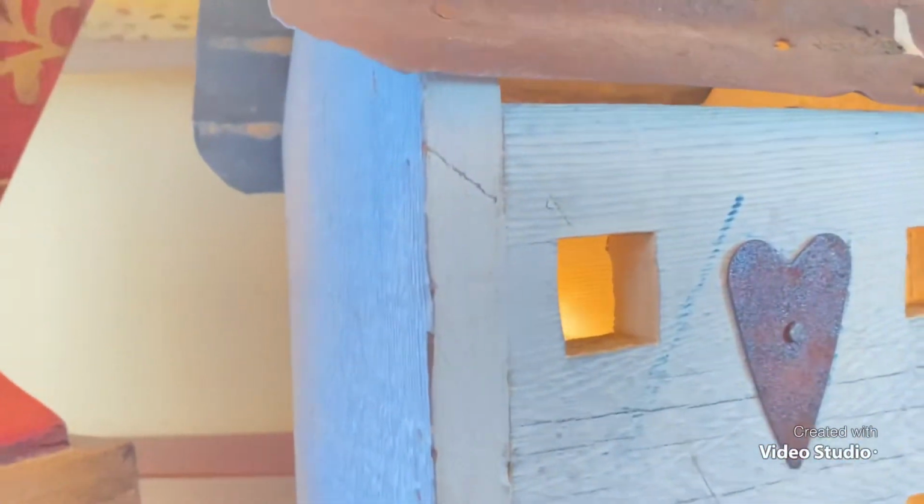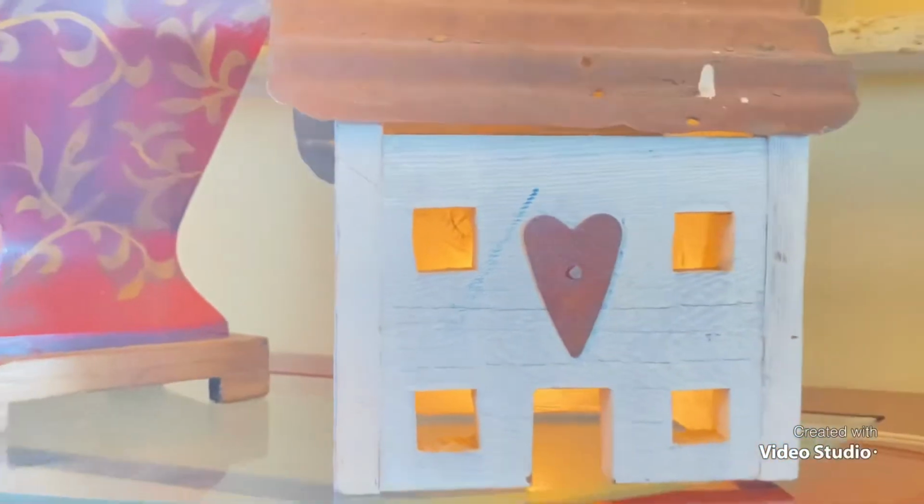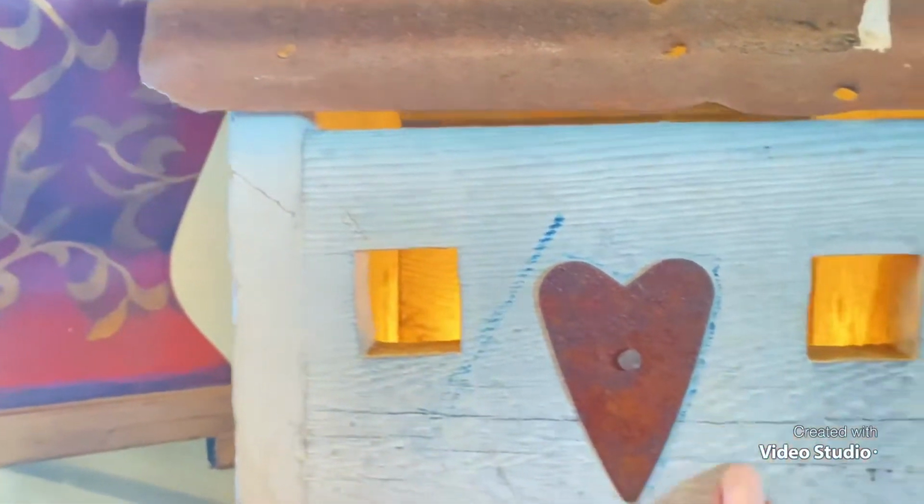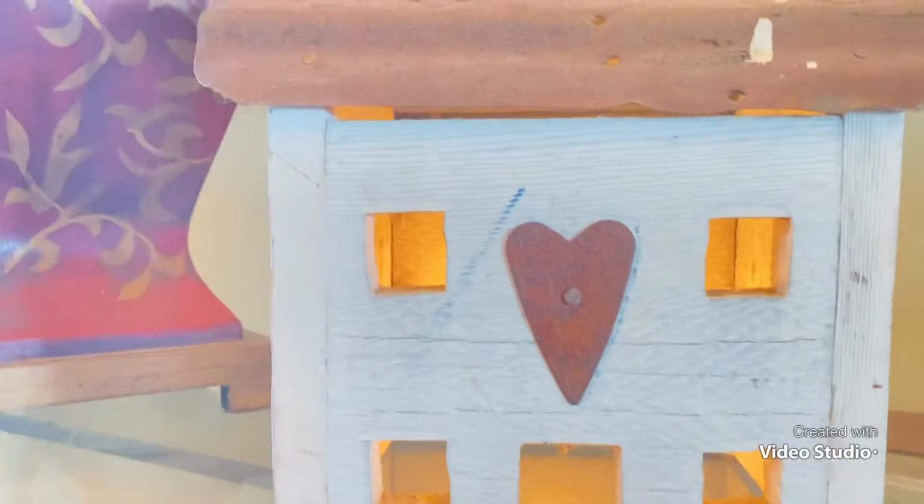So what I'm gonna do is take this to the ranch and give this little house a makeover. As you can see, someone wrote on here with a pen or a marker or something. So I'm going to be giving this little house a makeover. I'm going to bring this to the ranch.